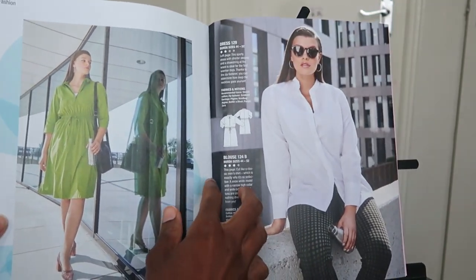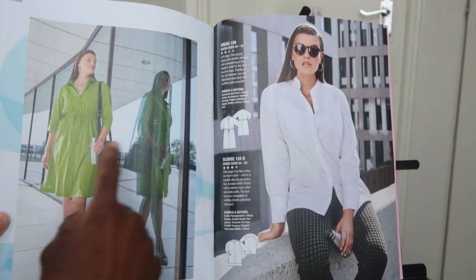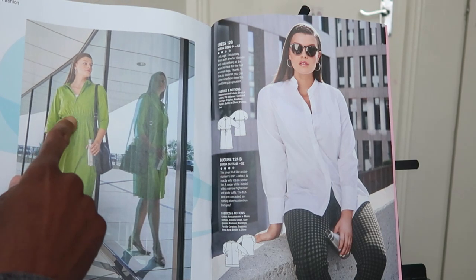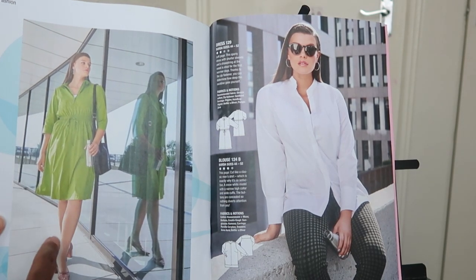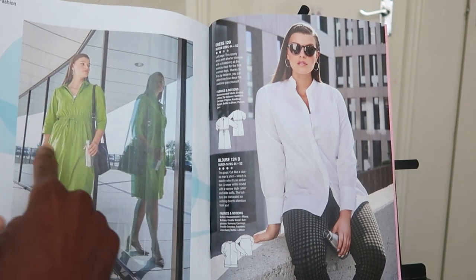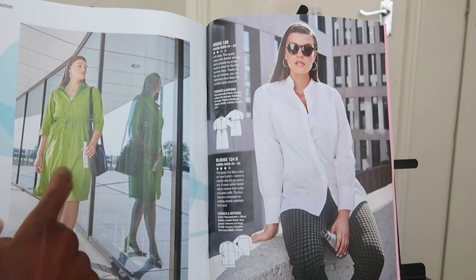And of course we have this also interesting dress. It's made out of stretch cotton. It has a drawstring and a zip. Is it a zip of some sort? I think it's a zip at the front. It's a beautiful dress, really. And I think dependent on what fabric you choose to use, it's an interesting one.